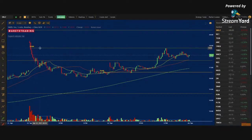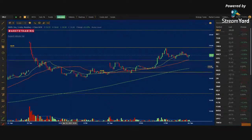I gave it some time. It broke here. That was enough for me to see, okay? That was it, because I did not want to ride it all the way back down. So that allowed me to get out of the trade on a percentage basis, not the whole trade. And then, everyone trades differently. I just moved the rest of the position to my break even. That's what I did there. And it seemed to work fairly well.